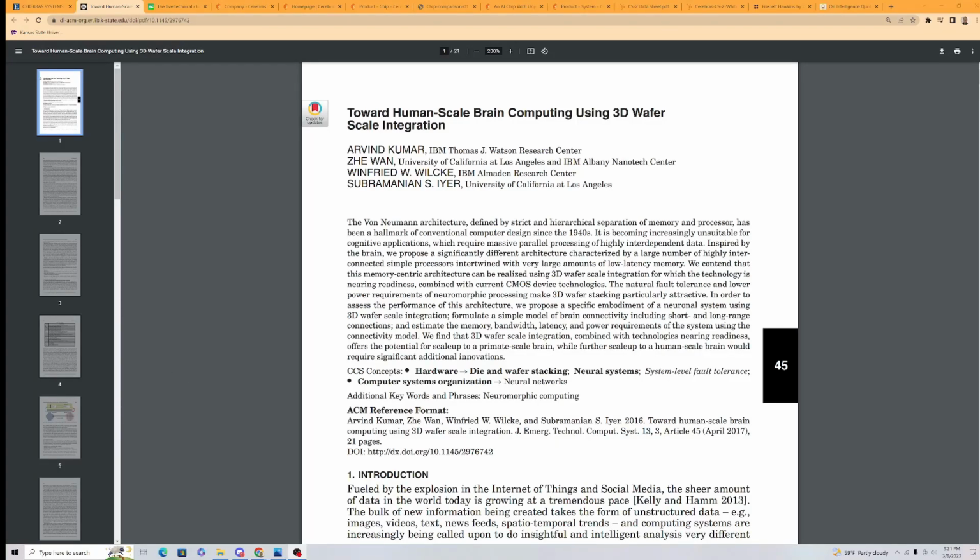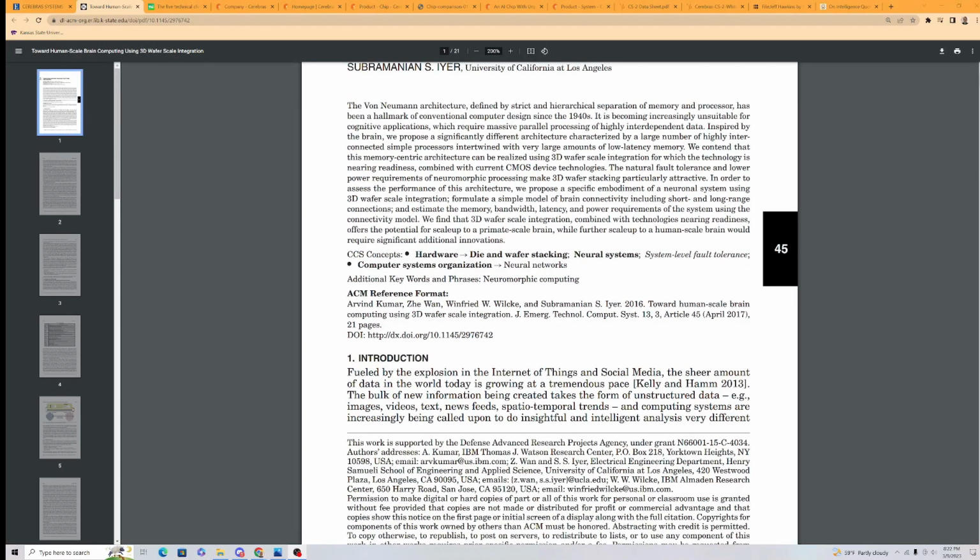Companies around the world have been trying to bring advancements to AI for decades. In the last 4 years, they've made significant progress in processing power. This is a study done by IBM and the University of California back in 2017. It was funded by DARPA.